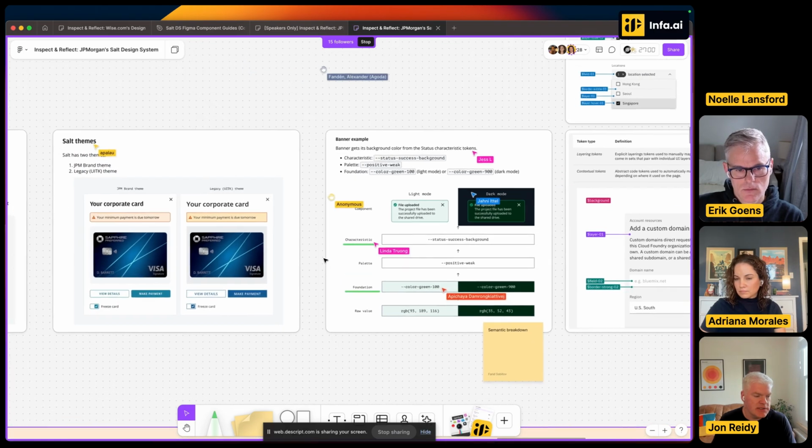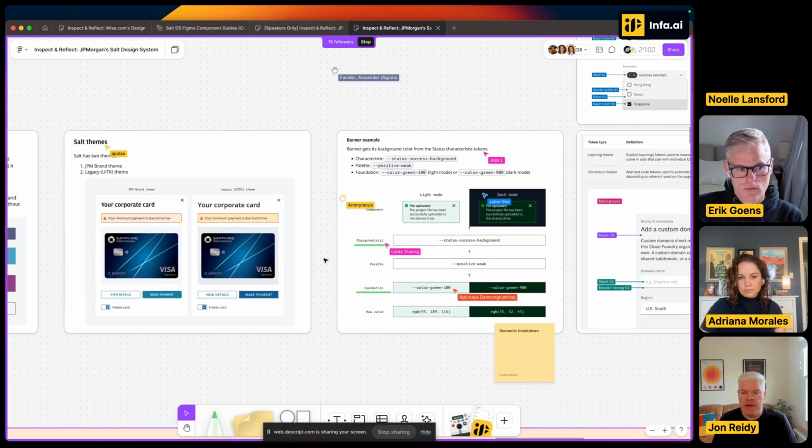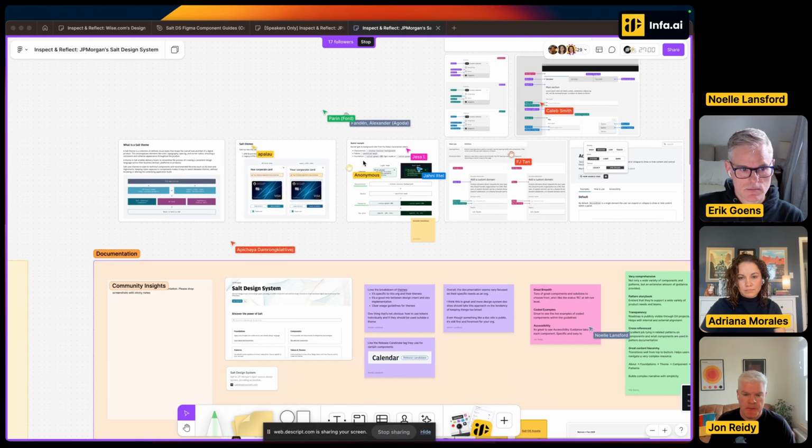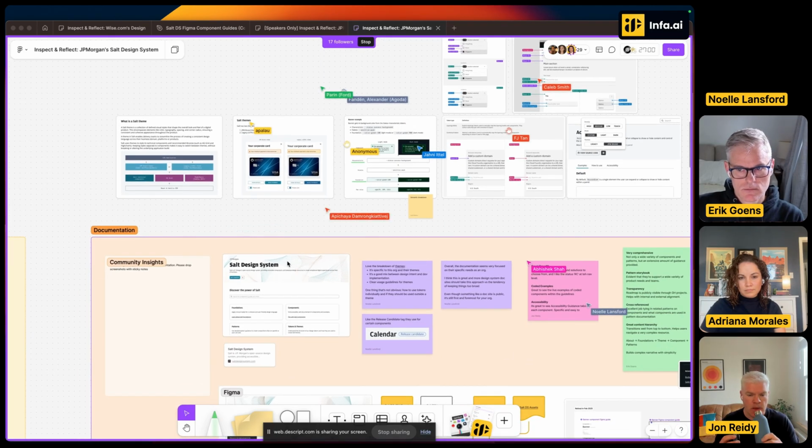And for me, it's quite interesting. It feels almost like a non-public design system, like a very hard-working internal design system, but we get to look through it and see what they're doing. So that's really interesting. That's true. Eric, any final thoughts on the Soul Design System documentation?